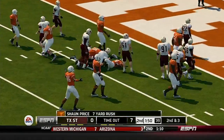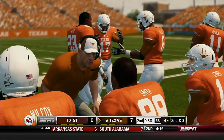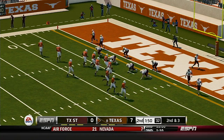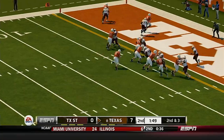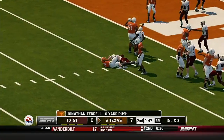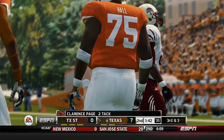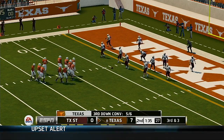Tackle made right around the 4-yard line. Price gains 8 yards on that play. The Longhorns will use their first time out of the half. They need about 3 yards to get the first here on second down. They'll line up with 5 wide receivers. And he's tackled around the 4-yard line. No gain on the play. That makes it 3rd and 3. This is the 10th play of this drive.